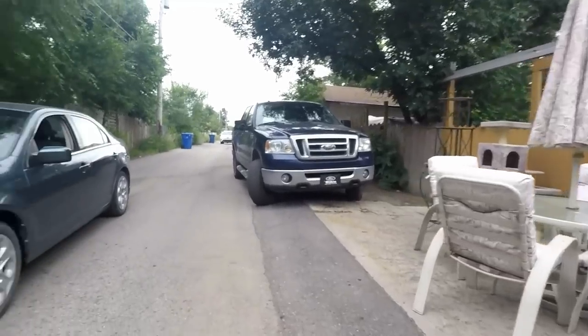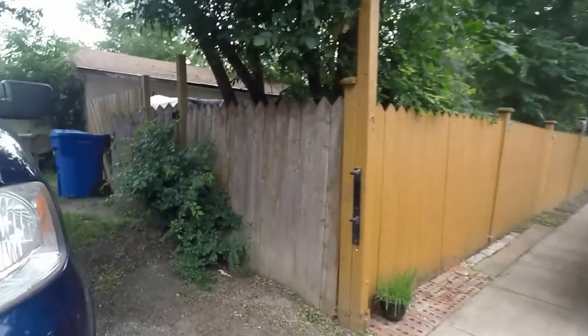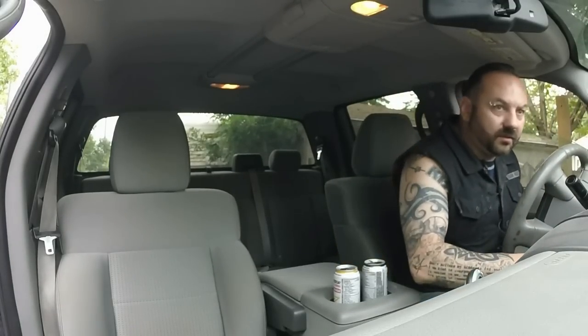Well, we might have to back out of here. Except there's a car behind us now. Oh. Challenging. I think you might just have to kind of wait a bit, because you won't get through up there. And it'll be tight here, so.